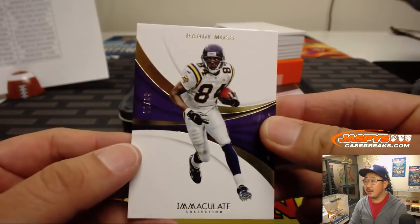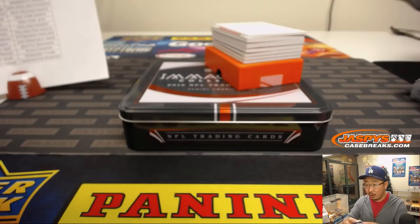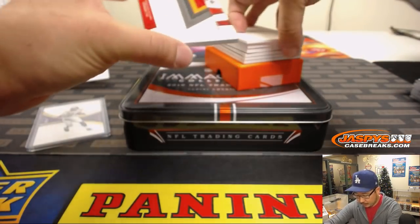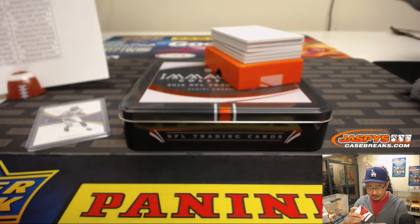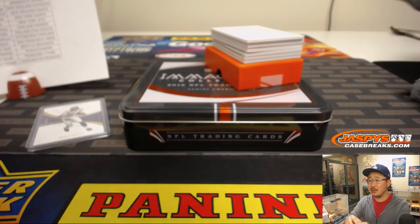Good luck, everyone. There's Randy Moss, 80 out of 99. Alan Murdoch wants us to go mixer. Hi, Alan. Mixer looks fun. Wow, big numbers patch. See what I mean about the Florida teams? 21 out of 50. That's the juice. O.J. Howard for Ryan Redmond and the Buccaneers.